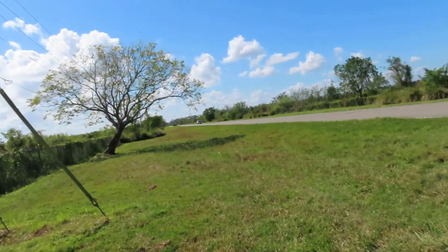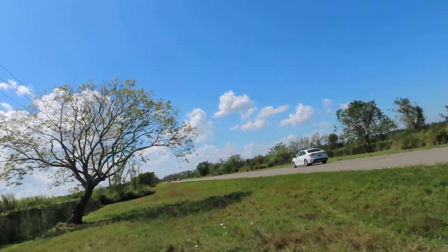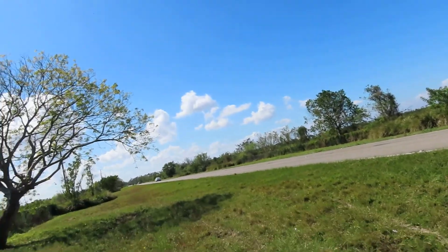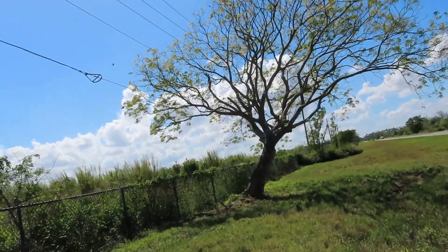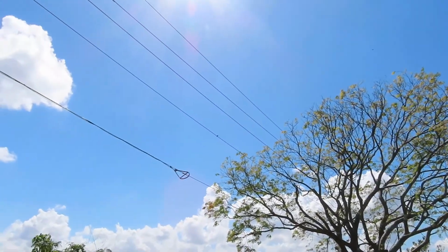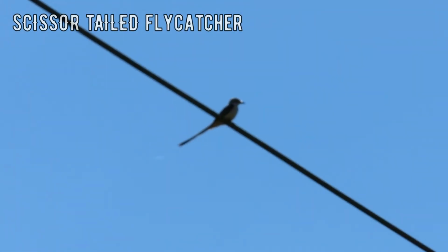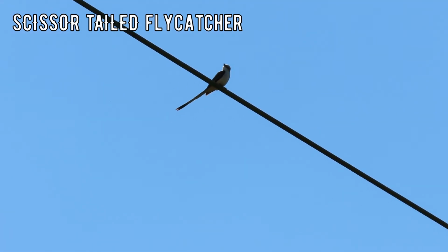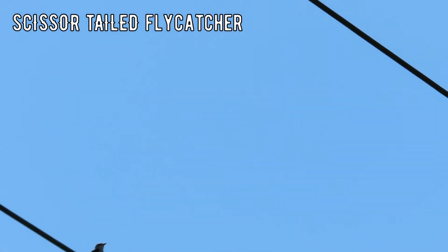Nice dragonfly. A lot of butterflies gonna be coming out soon. Spring migration is almost here, starting in March, peaking at the end of April, beginning of May. And we've got a scissor-tailed flycatcher. Oh, they're still here. Wow. Look at that. I did not expect to see that.